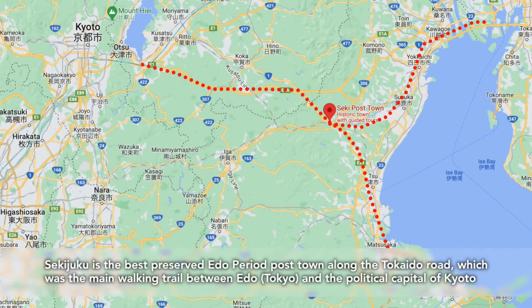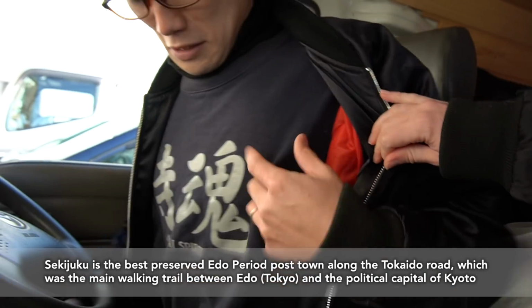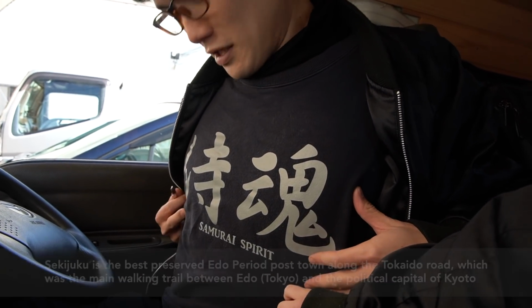So now we are gonna head about 10 minutes down the road to Sekijuku, one of the three great post towns of the Tokaido road. Following the footsteps of samurai. Samurai spirit, so they must have sweets. Let's go see.